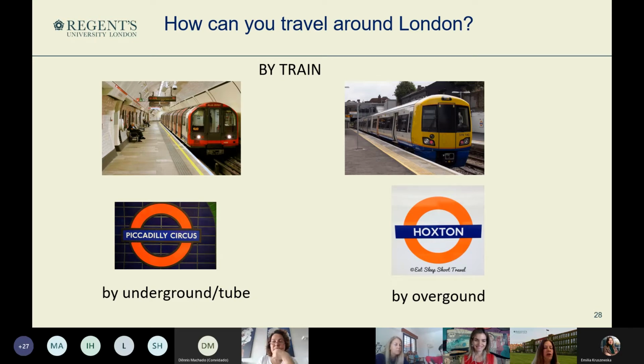Okay, well, the first picture, the one that's beneath the ground, is called the underground, and we also call it the tube. It's much more common to call it the tube, and it's very, very fast to travel on because you don't get stuck in any traffic jams, of course. Train as well is a good way of travelling, but it doesn't go into central London. It goes around London in zones 2, 3, 4, 5. You can go into central London, but only with a few stations. And this is overground. So you've got underground and overground. Okay, thank you very much.